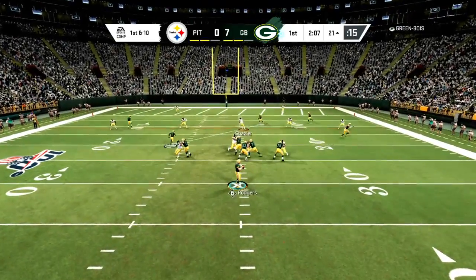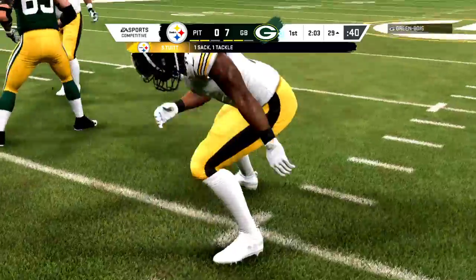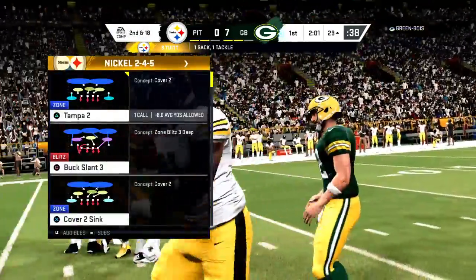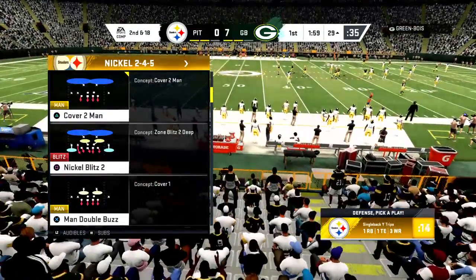On 1st down, Rodgers. And he's going to go down. They sack him back right around the 30. Stephon Tuitt able to shake free and get home for the sack.